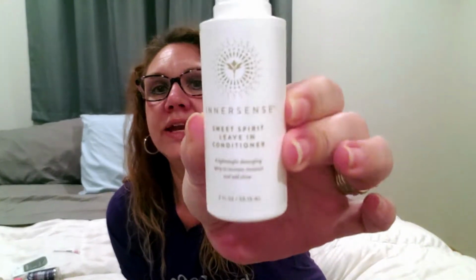This is the Inner Sense Sweet Spirit Leave-In Conditioner, which is a lightweight detangling spray to increase moisture and add shine. This was a product that was recommended by my Diva specialist, and that's Diva, D-E-V-A, Diva Curl Specialist. She's certified in cutting, styling, and curly hair, and there are 3 levels of stylists if you're not familiar with that whole thing. But she used Inner Sense products on my hair both times she has done it. And I really like these.